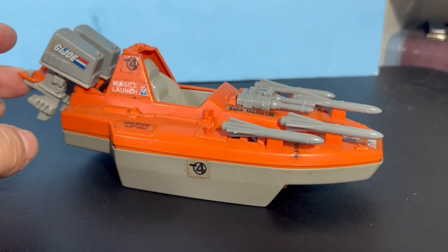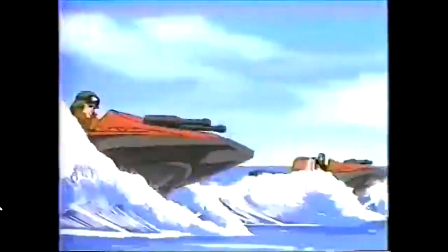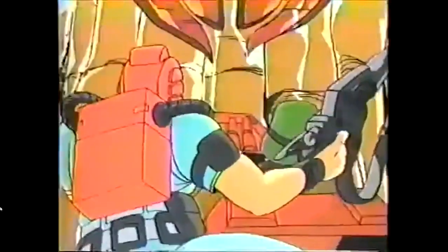The engines move. They can go up and down. You're on a high-speed mission in enemy waters. There's no turning back. You're aboard the G.I. Joe Devilfish. Devilfish! When you run into a Cobra attack.